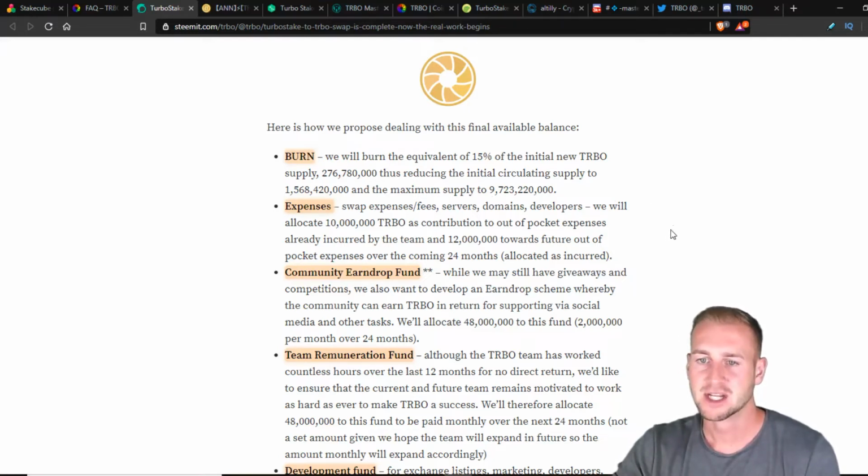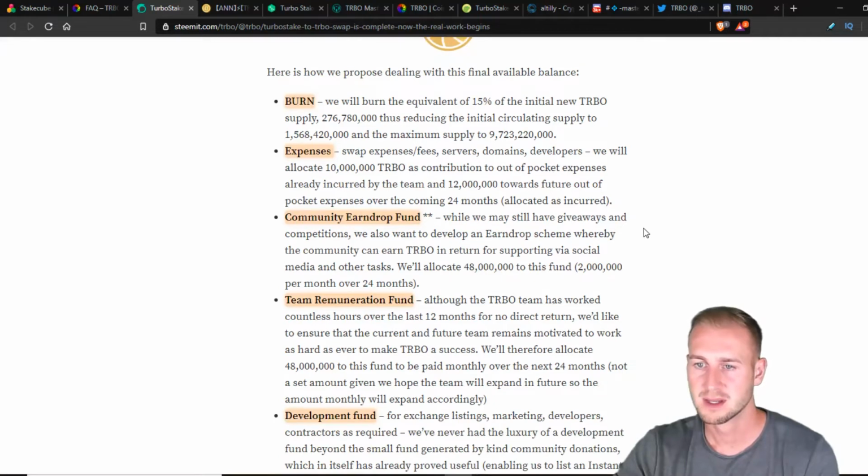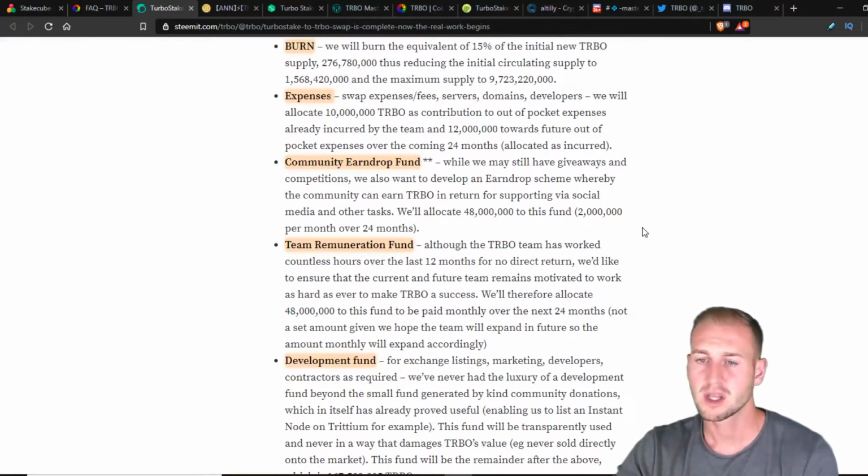In terms of expenses, they will allocate 10 million Turbo as a contribution to our out-of-pocket expenses already incurred by the team, and 12 million towards future out-of-pocket expenses over the next 24 months. There's a theme here that they've got a 2-year plan, 24 months being planned for. Community earn drop fund: over the next 2 years again, they're going to be allocating 48 million of these Turbo coins from the swap. So 2 million per month over that 24-month period.